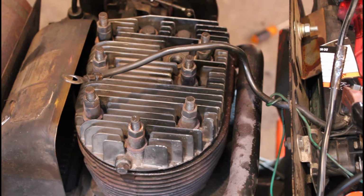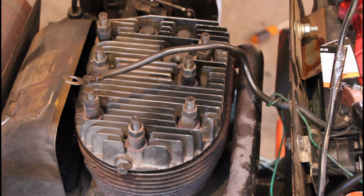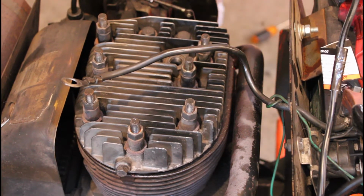Got the head back on there now. Gonna torque it down here real quick. It looks like it's gonna be 25 to 30 foot-pounds, and it's a star pattern going from the inside out. So we'll do that real quick, and I've had the battery boiling here for a while. We'll see if that's got enough juice to turn it over once I get the starter mounted again, but let's go ahead and torque these down.